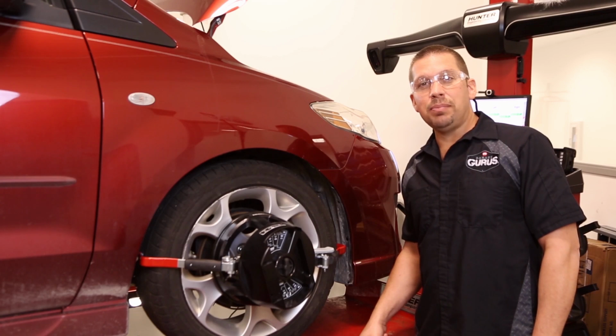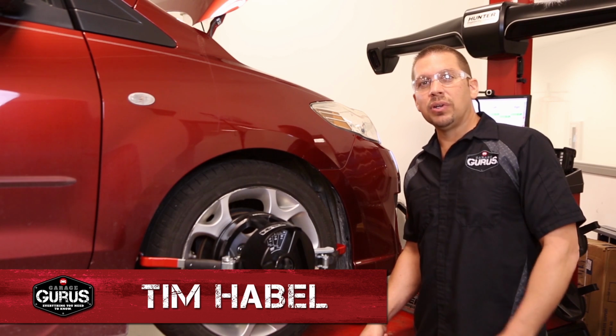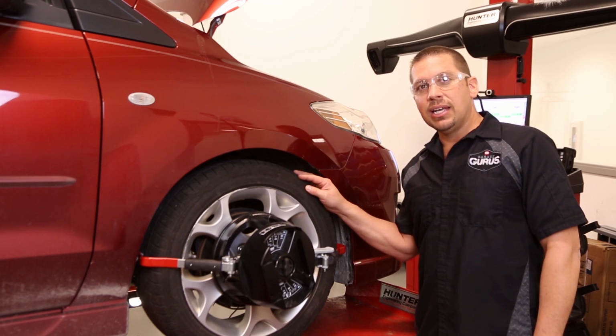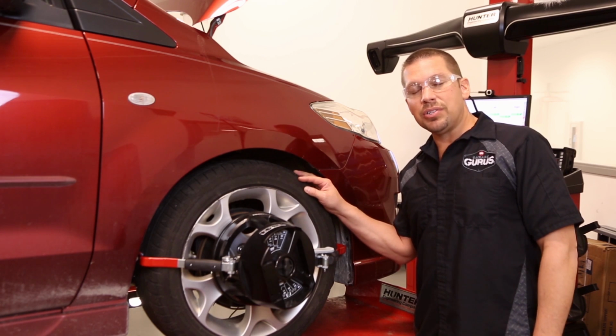Hi, my name is Tim Habel, and today we're at the Guru Garage in St. Louis, Missouri, and we're looking at a 2008 Mazda 3 that has been to several repair shops for alignments and also has had the tires rotated side to side, but the vehicle still exhibits a drift to the left side.